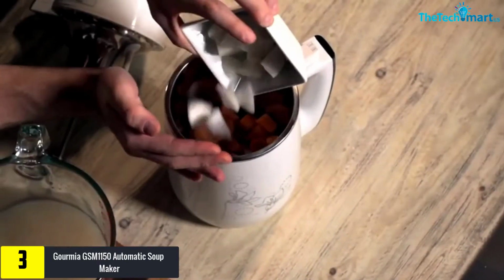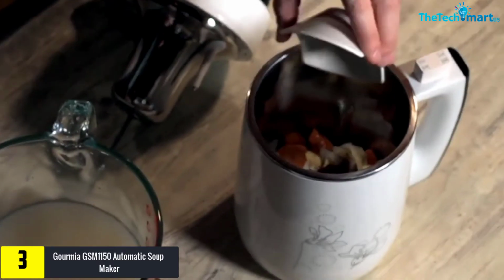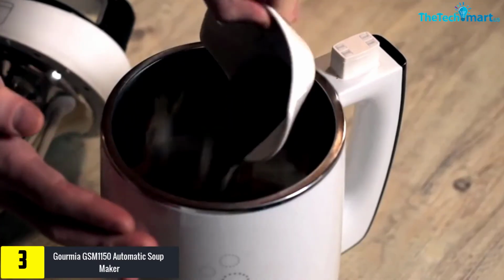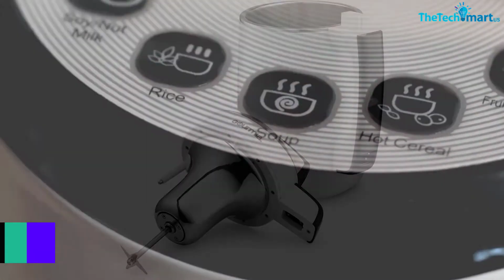If you are wondering how you would prepare the soup, you can use the free recipe book that comes with this soup maker. You can prepare a variety of items using this soup maker, as the use of it is not just confined to making soups.